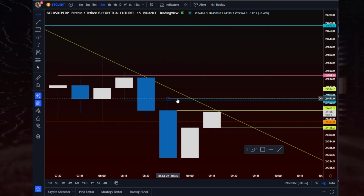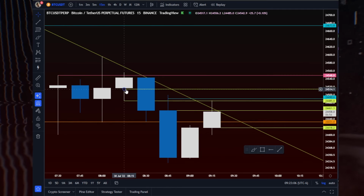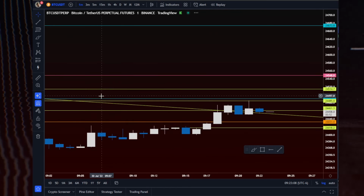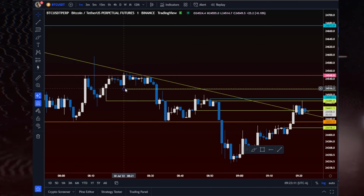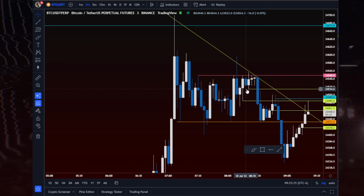But it has hit this 15. We need to color that one. So it has hit the 15. There's like a three, I think there's like a 1 minute backside here, right? 1 minute backside, or was it like a 3 minute or 5 minute or something? 3 minute backside, 15 minute.